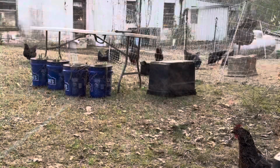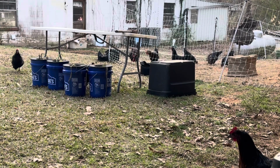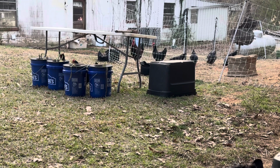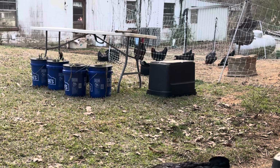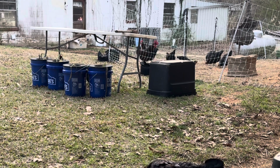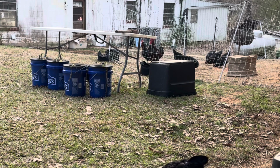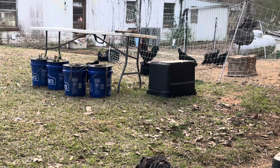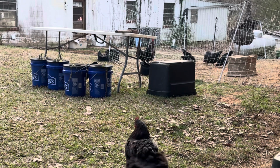So while I was out here cleaning up the rabbit pen area, I caught my hens eating up my tomatoes. Now they've already destroyed them and eaten all the leaves off of them. And it seems like every time they get another little leaf growing, they come back and eat them. And this is why we can't have anything nice, because of these crazy hens.